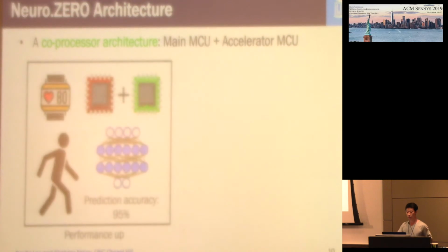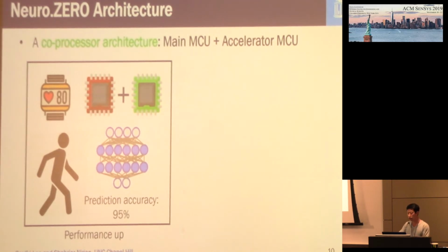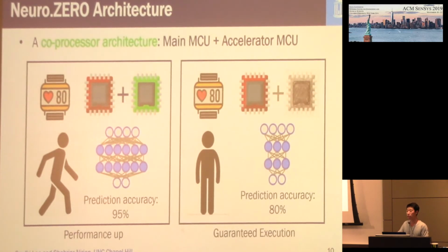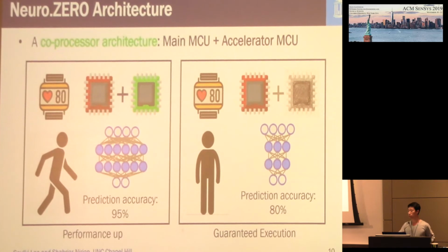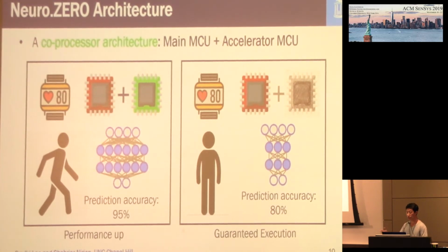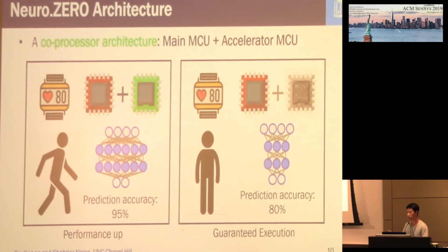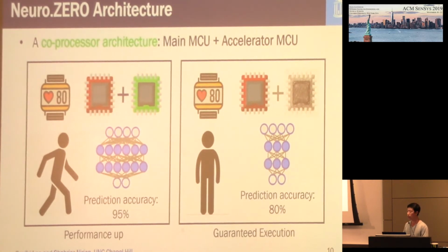So here is an example. When a man is walking, generating some kinetic energy, the accelerator, which is depicted as the green one, is turned on. In that case, the performance of the DNN can increase. But on the other hand, when the man is standing, generating no energy, the accelerator MCU is turned off, and only the main MCU is executed. Because the main MCU is powered by battery, it is always on. In that case, we do not leverage the additional computational capability of the accelerator MCU because it is off. We can execute a somewhat lower accuracy DNN, but we can provide execution of the DNN all the time.